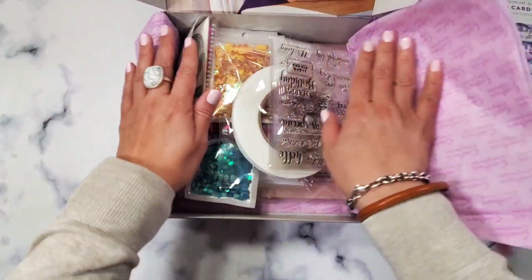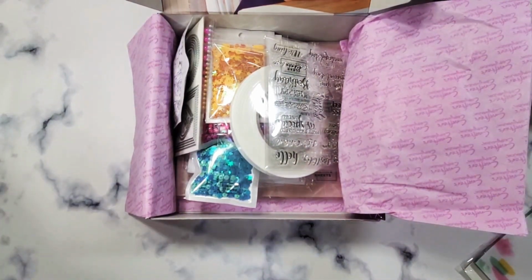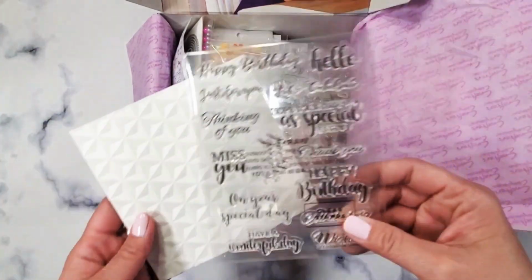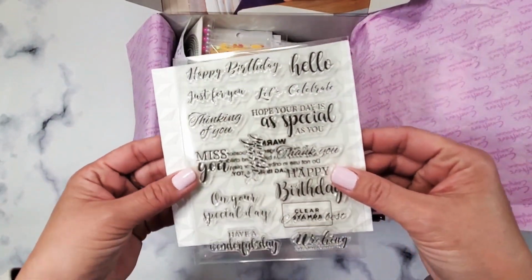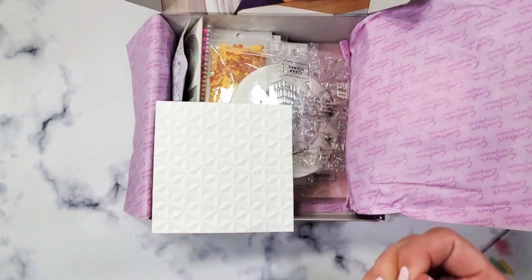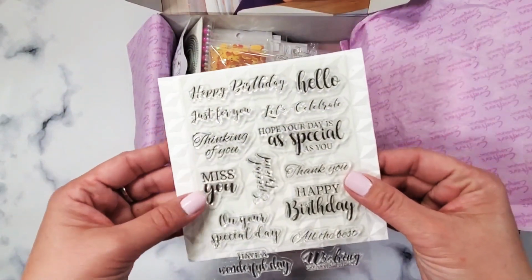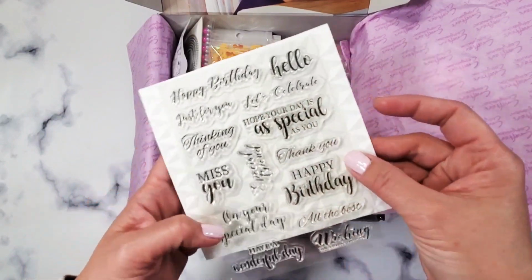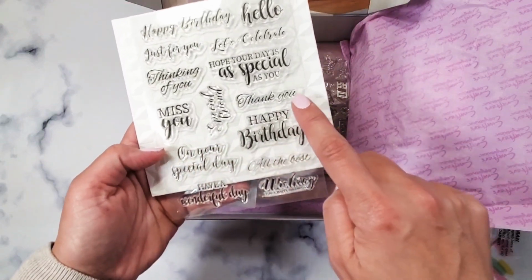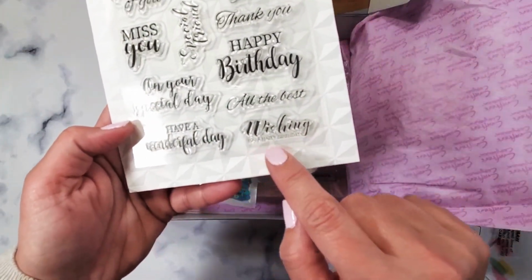And when you open it up, it's pretty awesome if you consider what you have in the kit. So the first one, let's talk about the stamp. This one has a lot of generic sentiments for occasions, like happy birthday, hello, just for you, let's celebrate, hope your day is as special as you, thinking of you, miss you, special friend, thank you, happy birthday on your special day, have a wonderful day, and wishing you a happy birthday.